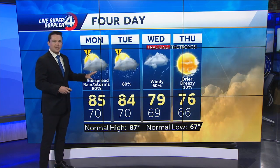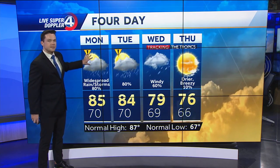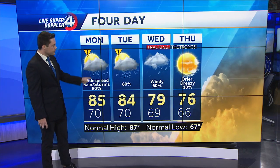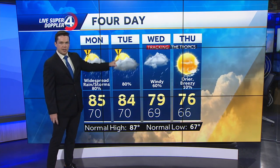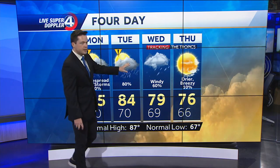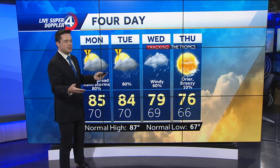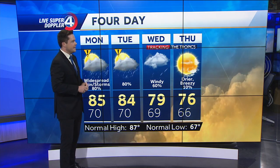Here's what I've got for the 4-day. The rain that we're seeing these next few days, again, not associated with Idalia. That's associated with a stalled front. Rain chances stay high at 80% Monday and for Tuesday. Wednesday looks like it'd be a cloudy, rainy, windy day, but in total, the rainfall amounts not too big in the grand scheme of things. It'll be around 1.5 inches to 2 inches over the course of 3 days.